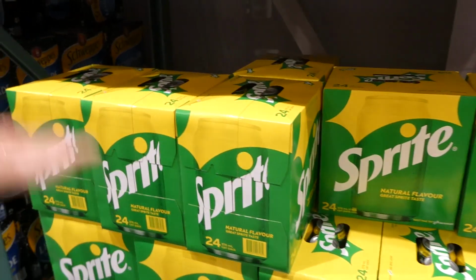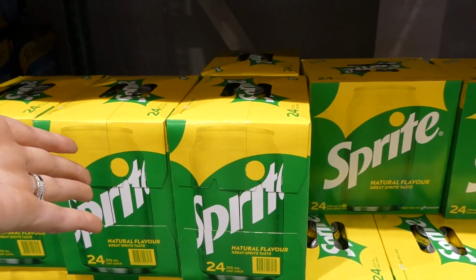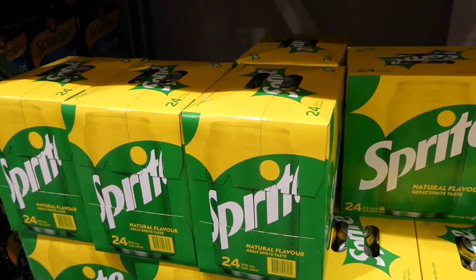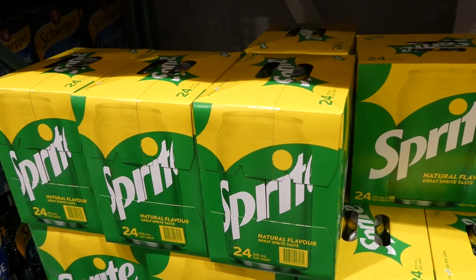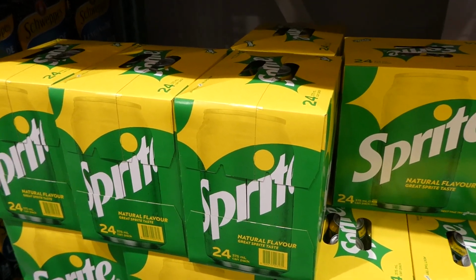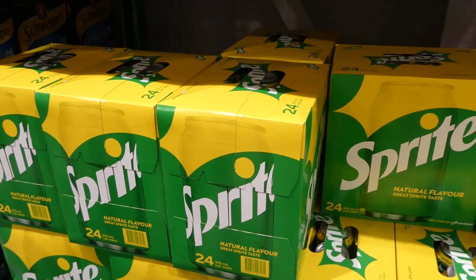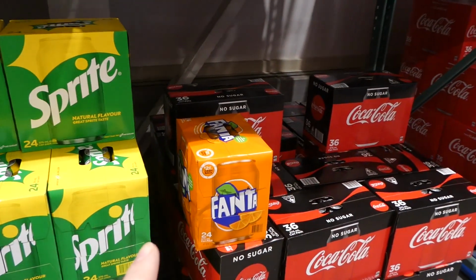So if you bought a carton or a box of these to keep aside, then it's something nice if you're stuck somewhere and it's already a stressful situation, at least you have something to not cheer you up, but to give you a little bit of happiness in some way. So these are 24 cans of the 375 ml. These are $17.80 here. The Sprite as well as the Fanta, I think, is the same price.